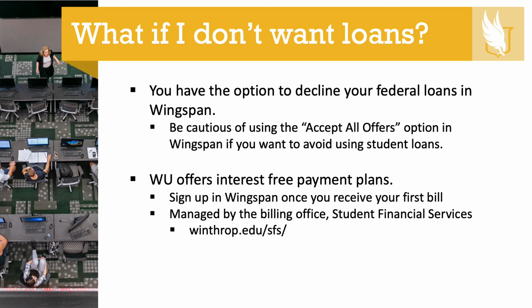If you choose to decline loans or to not pursue additional loans to help cover your balance, you can set up a payment plan on any remaining balance that you have. The payment plan option will be available once you receive your first billing statement, and you can set up payment arrangements in Wingspan. Payment plans are managed through Student Financial Services, which is Winthrop's billing office. You may contact them with any questions about payment arrangements.